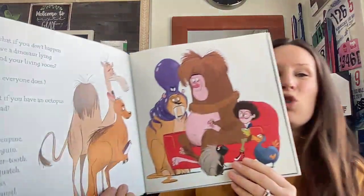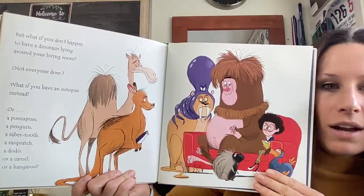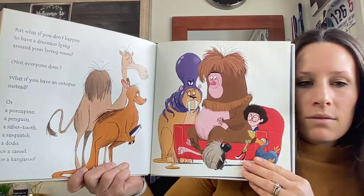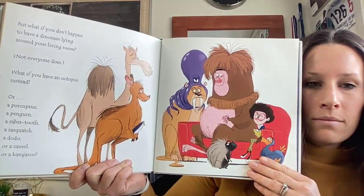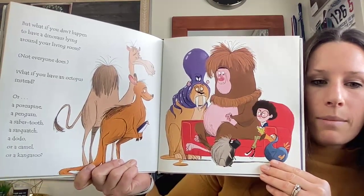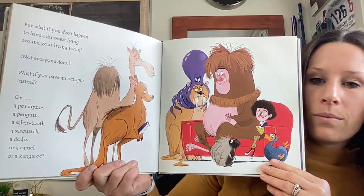But what if you don't happen to have a dinosaur lying around your living room? Not everyone does. What if you have an octopus instead? Or a porcupine? A penguin? A saber tooth? A Sasquatch? A dodo? Or a camel, or a kangaroo.